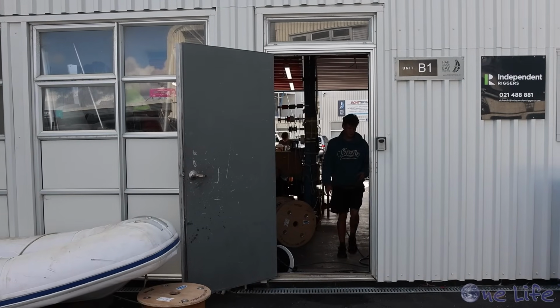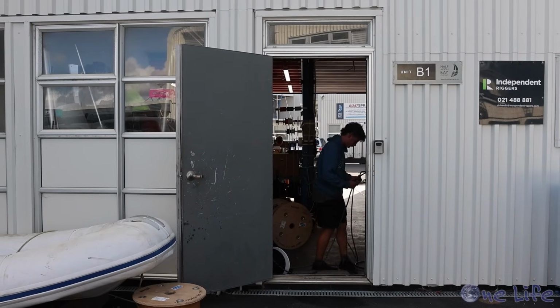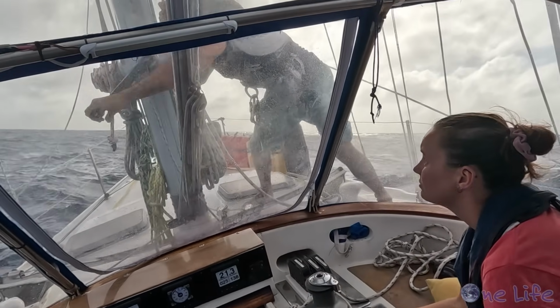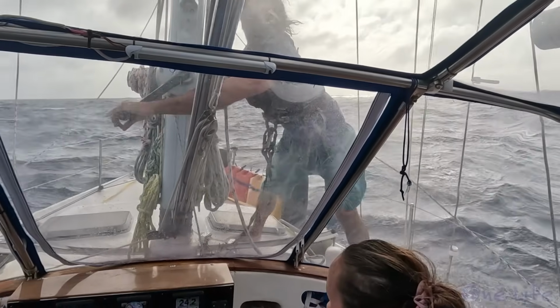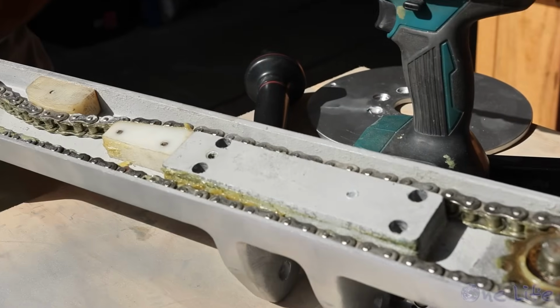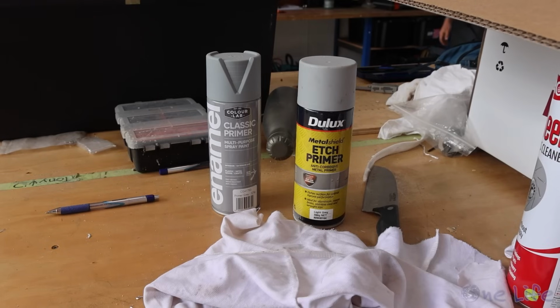So today we came over to the rigging shop to see how our progress is going. A couple days ago, the boys took down the boom and the furler. We've been having a lot of trouble getting our main up and down, and we thought that maybe we needed a new furler, but we took it apart and there was just so much corrosion in there. So the guys here have cleaned it all up. It looks fantastic, and it's freshly painted and it's almost ready to go on.